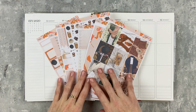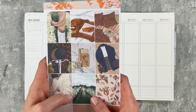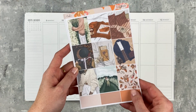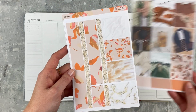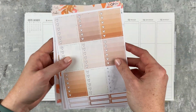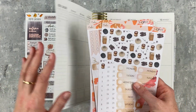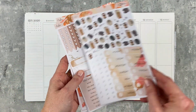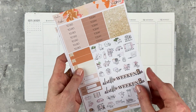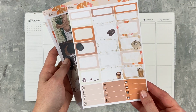But I have a really pretty kit to use this week called Amber from GP Studio. It's just really, really gorgeous. And I love the colors, very fallish, and just giving me all the autumn vibes. I love it. So this is a 6-page kit, I think, and it is gorgeous. Very much like last week, which was super neutral with some orange pops, but this is a totally different vibe to it, so I think that will be fun to do. So pretty, I love it. And it's got more of a gold theme versus the rose gold from last week.